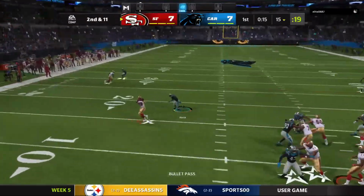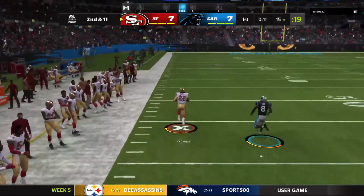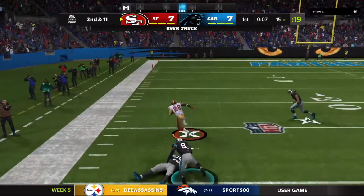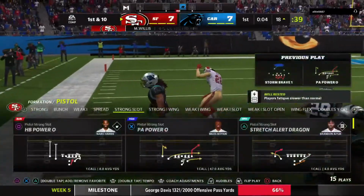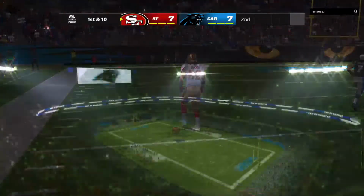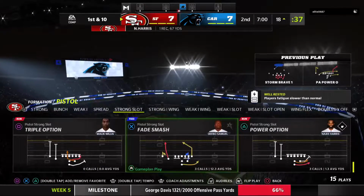Back to throw here. That swung out wide to Harris. And some space here. And he's going to get this deep on the Carolina side of the field. A big play that time through the air. 67 yards. These two teams all tied after one.